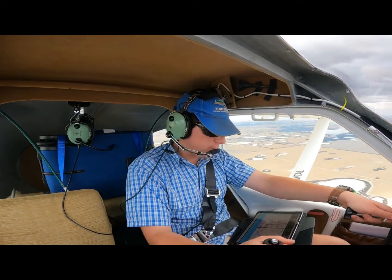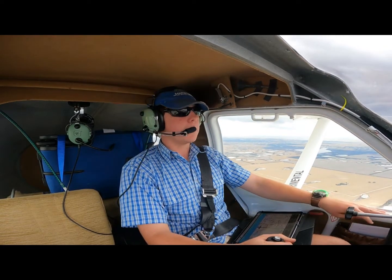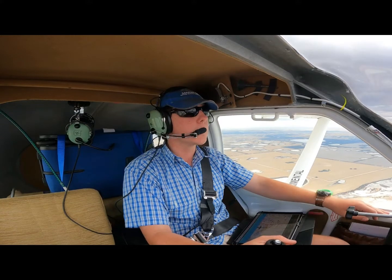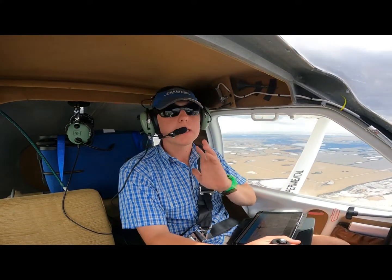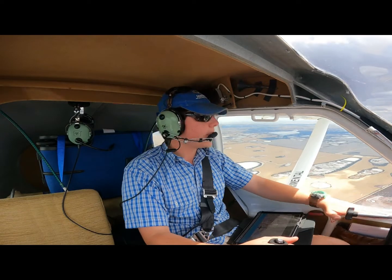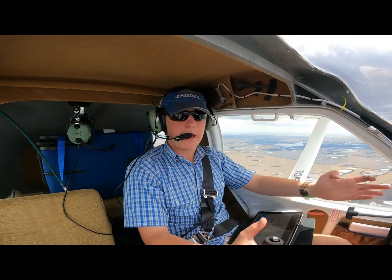I'm getting a fair amount of thermals around here, especially with a lot of lakes and the sun, so it's going to be pretty tricky to navigate. But hopefully once we get over the bush, it'll be nice and calm. It's one of those days where you just have to deal with it. It's going to be bumpy because we're heading inland. Obviously Kalgoorlie's inland.